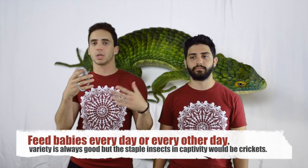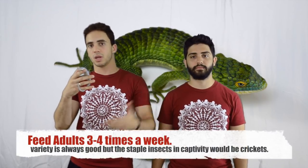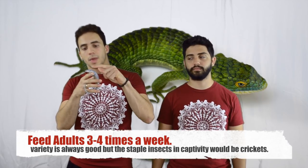Like we were saying earlier, abronias are strictly insectivores, so you will have to feed only insects. For the babies and the juveniles, you could feed every day to every other day. The adults, you could feed 3 or 4 times a week. What we mostly feed here are gut-loaded crickets.